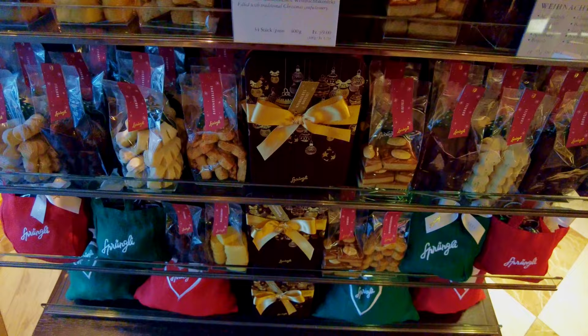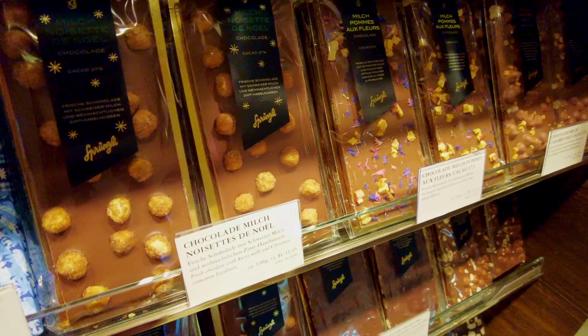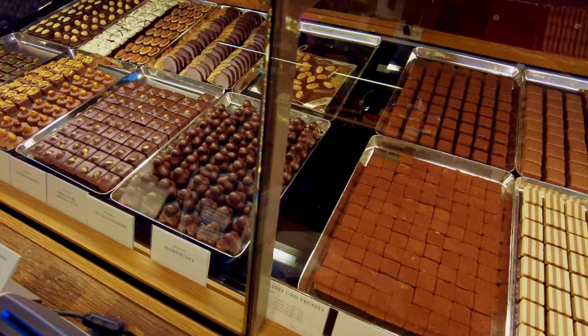This is where you can find the best chocolate in the world. Okay, but how much chocolate can one person eat?